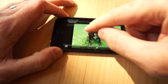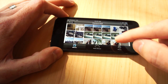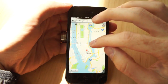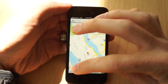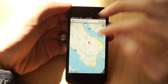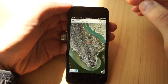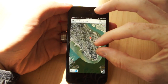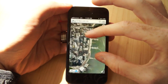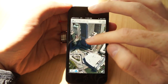Now there's some new functionality in iOS 6. We won't give you the full rundown because ultimately there's a lot here to talk about, but let's take a look at the Maps application because that's a good demonstration of some of the new things that have been added. Now there's a traditional 2D standard view as we've seen before, but you can go 3D and then even more interestingly, overlay satellite imagery on top of that 3D to give you this pretty amazing 3D view of New York City.